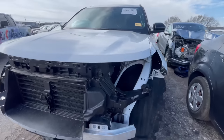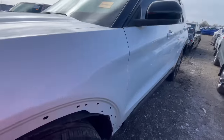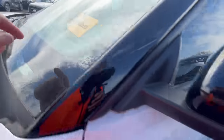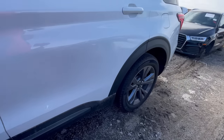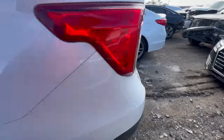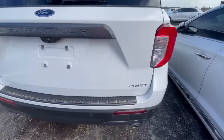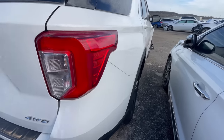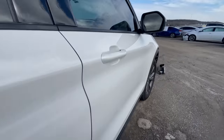Yep, take a look at this. Everywhere else, it's fine, okay? This is a new car. You need a windshield. Tires, of course, they're going to be brand new. Love the wheels. I really like the wheels. No damage, no damage, no damage. There's nothing wrong with the car. Four-wheel drive, XLT, loaded, with very, very little damage.